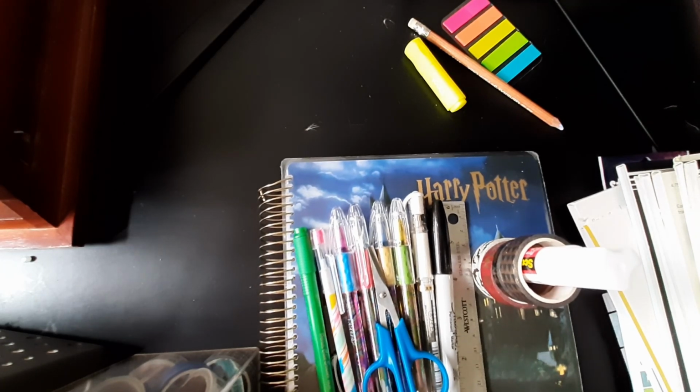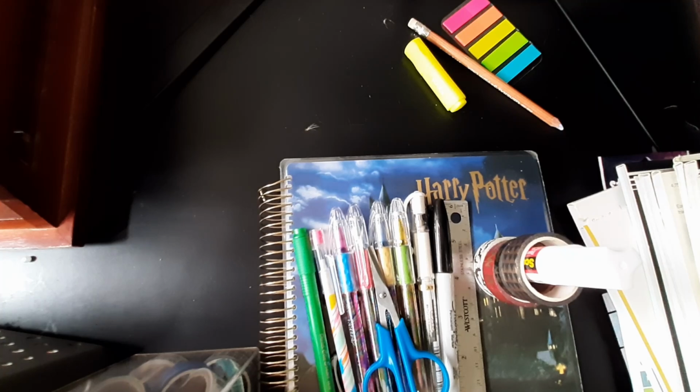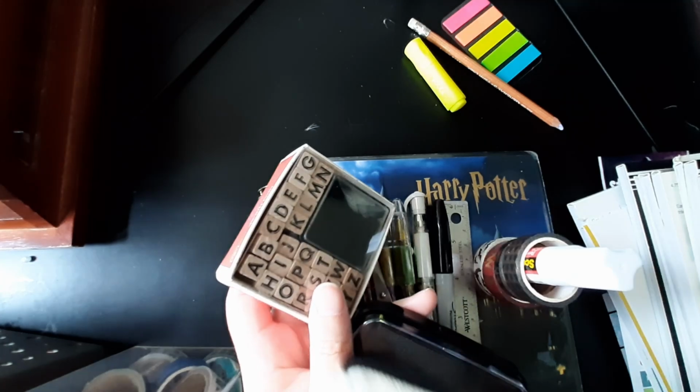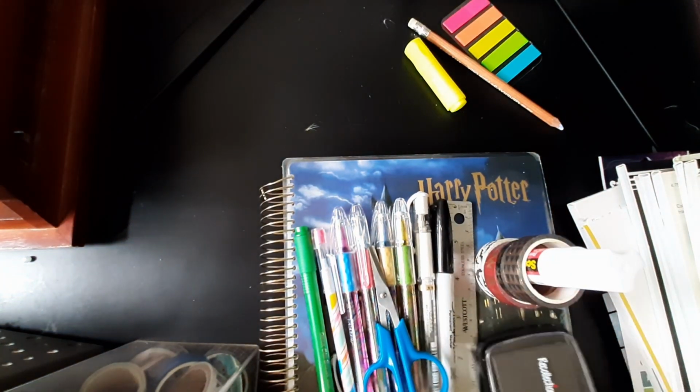So I'm going to go run a load of laundry, pop this in the wash, and then the rest of this can go in here. The other thing that I normally use with this is my letter stamps. So now that I'm going to have more room in here, I think these are going to go in there as well.